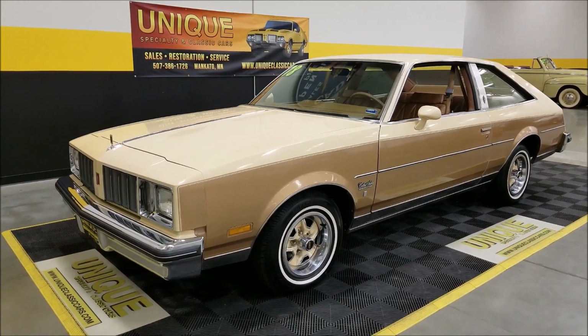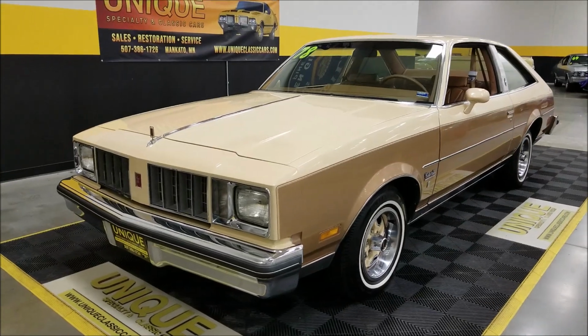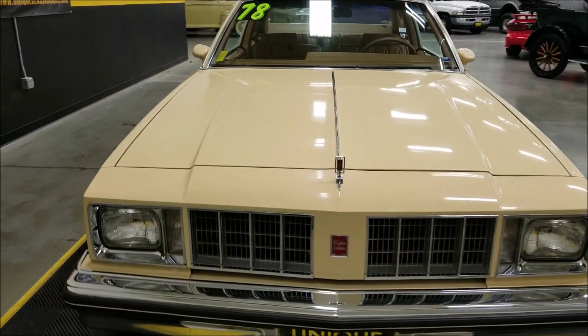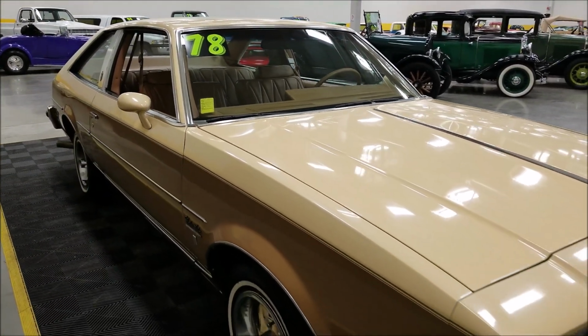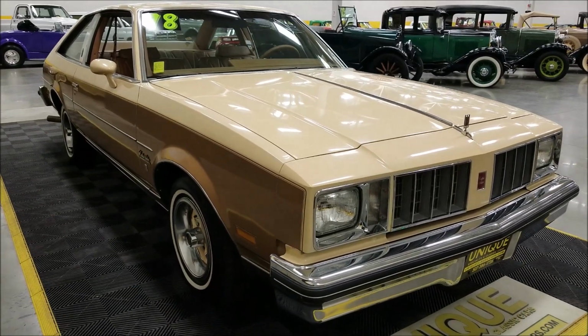Now, this particular one, powered by the 4.3 liter 260 underneath the hood. In the day was a quite reliable, bulletproof, torquey engine. That is paired with an automatic transmission. Believe it or not, you could have got these with a manual transmission in them. This one does have the automatic.